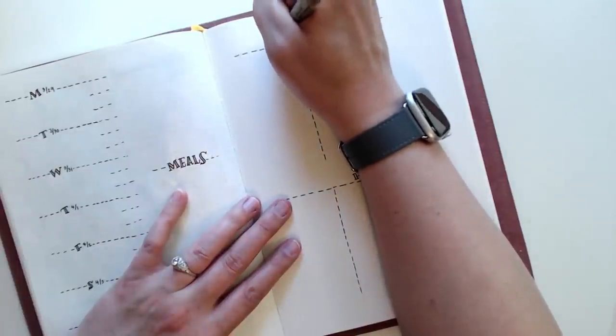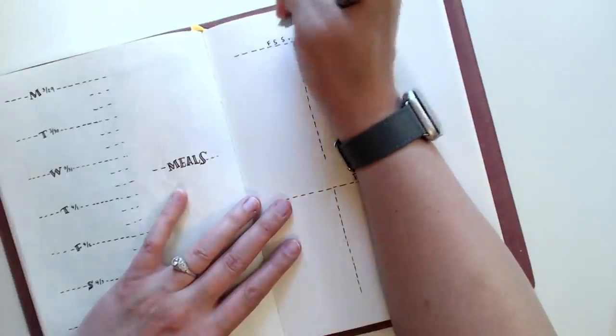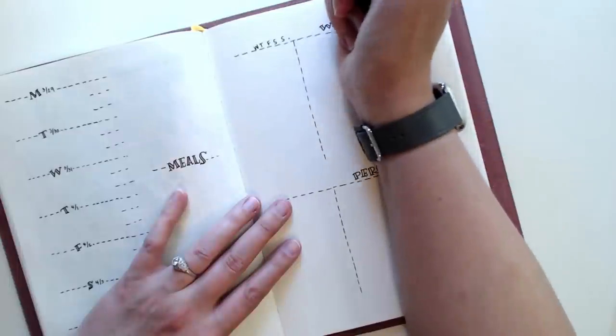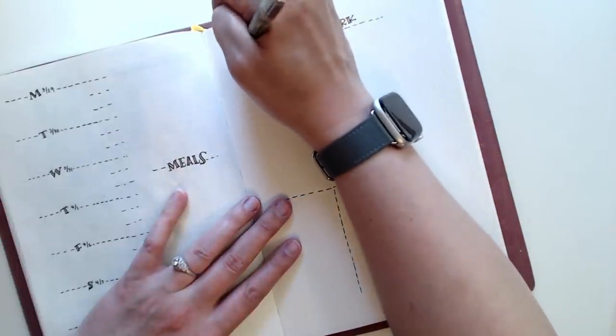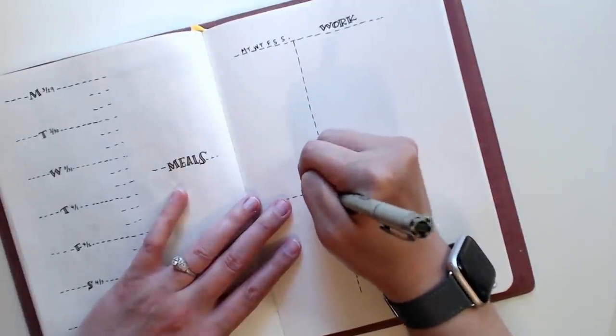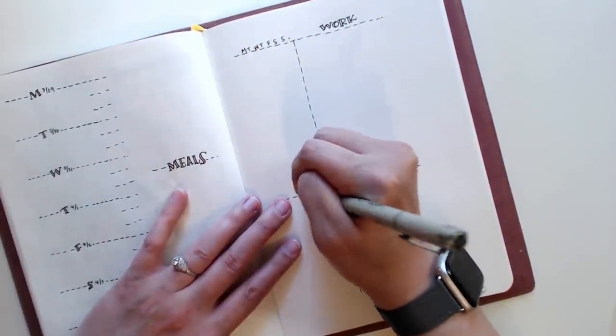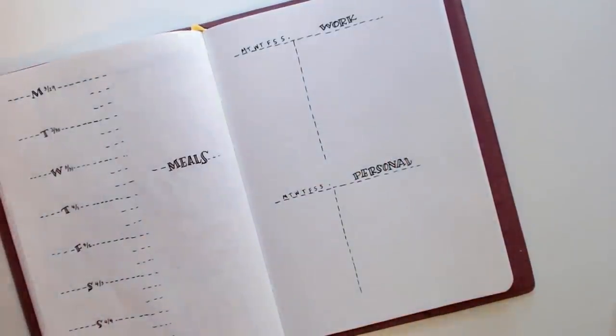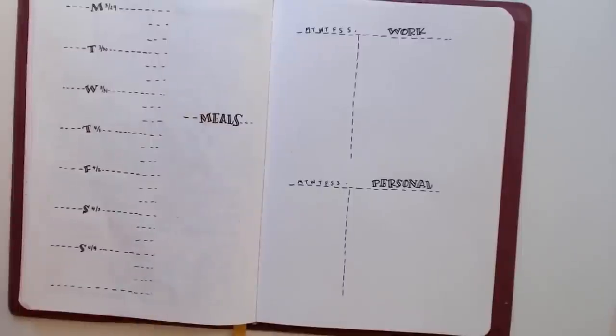I'm going backwards. Sunday, Saturday, Friday, Thursday, Wednesday, Tuesday, Monday. Sunday, Saturday, Friday, Thursday, Wednesday, Tuesday, Monday. Yeah, Alistair Method.